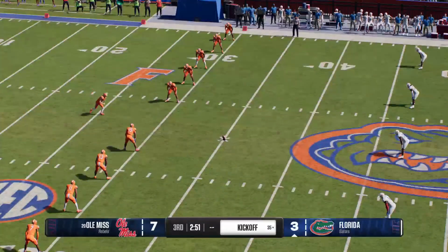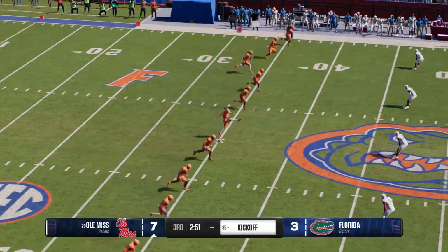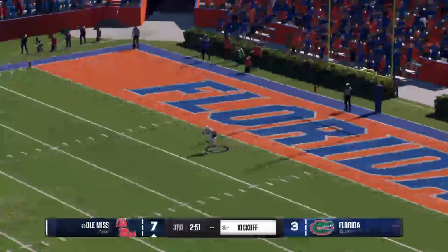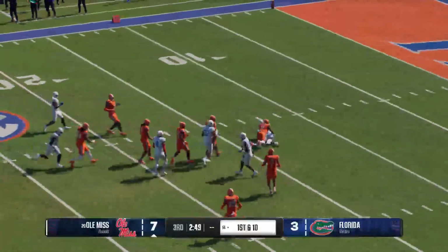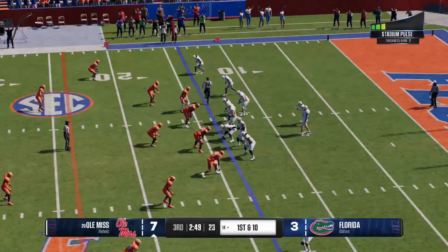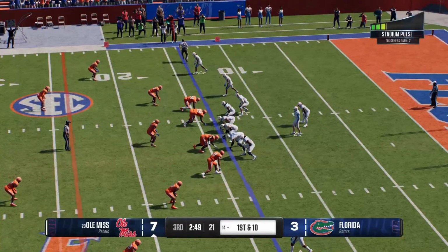So they're lining up to kick it off after that last drive. Put a 3-spot on the board, and now the defense will try to shut them down. Fielded in the end zone. It's Davis. And the returner will be brought down. Ole Miss ready to send the offense onto the field.